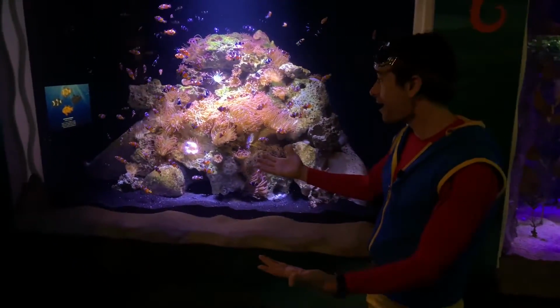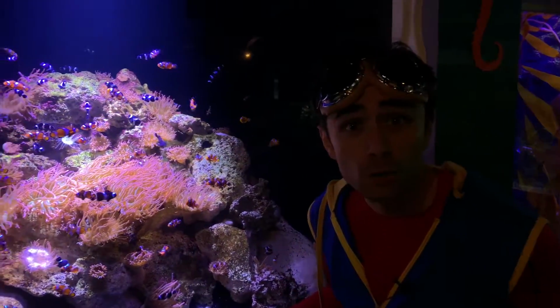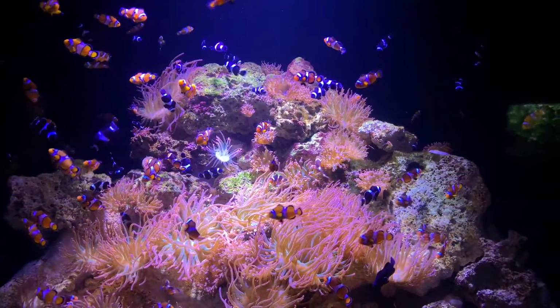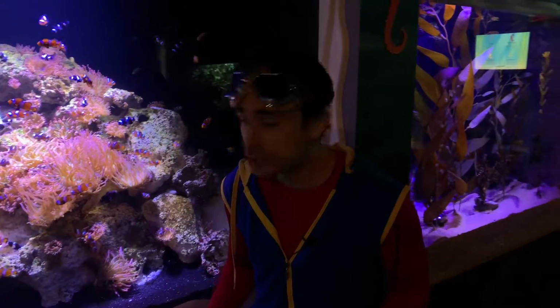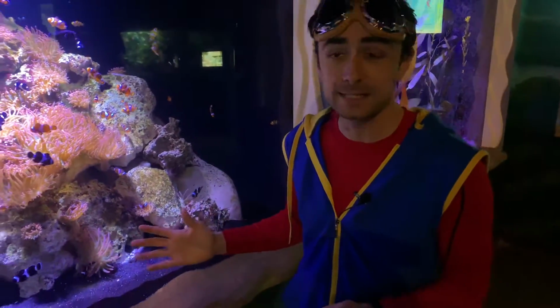Oh my gosh, look at this tank. It's full of Nemos, like from Finding Nemo. Did you know that the type of fish that Nemo is in the movie Finding Nemo is a clownfish? These are all clownfish, and these waving plant-looking things are sea anemones.